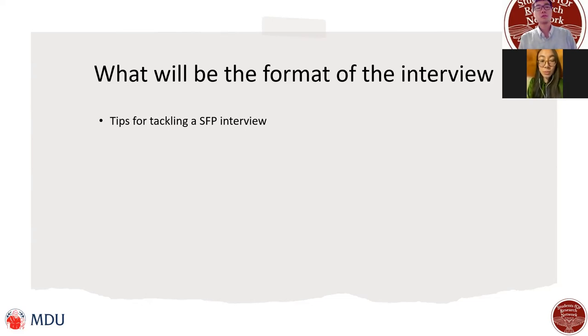And it's almost in the format of your MMI, the multiple mini interview that you do for medical school, where you go from one station to another. Whereas if it's virtual, then you go from one virtual room to another virtual room. Is that similar to in LNER as well?